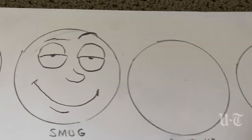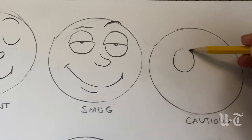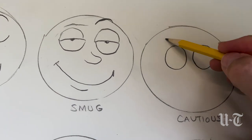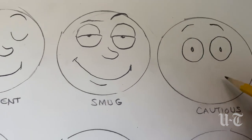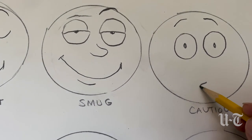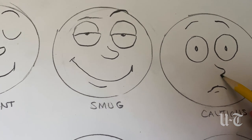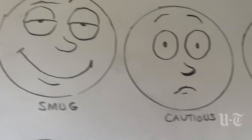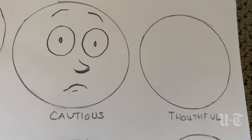What would cautious look like? Cautious would be maybe something like this. The eyes are kind of open and alert. And the mouth is a little bit small, and the nose is like that. I don't know, cautious? I don't think I've ever had to draw cautious before.